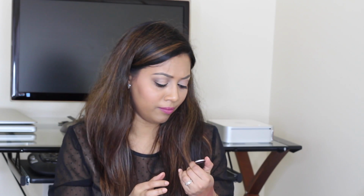This shadow is not the best quality of MAC eyeshadows. I don't know which formula that is. I think it's satin or what. But you have to work a little bit with that. As you can see, the swatch is not that intense. But if you put a black base or a white base underneath, or if you use a primer, I'm not using any primer here, it will look more intense. So here it is. You can create a beautiful purple smoky eye with it.